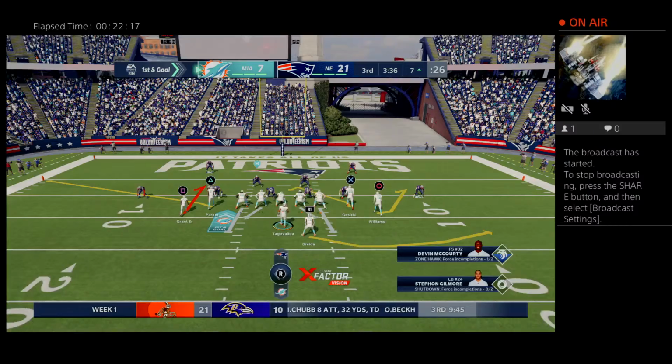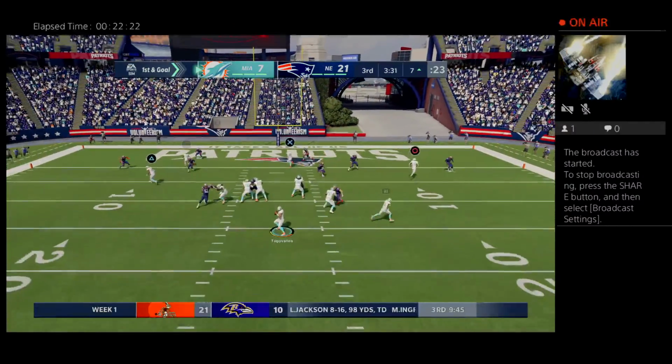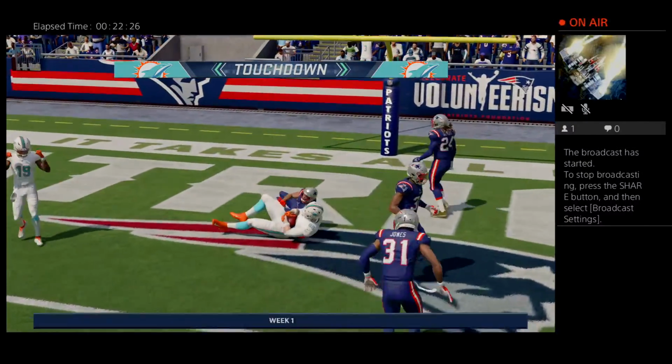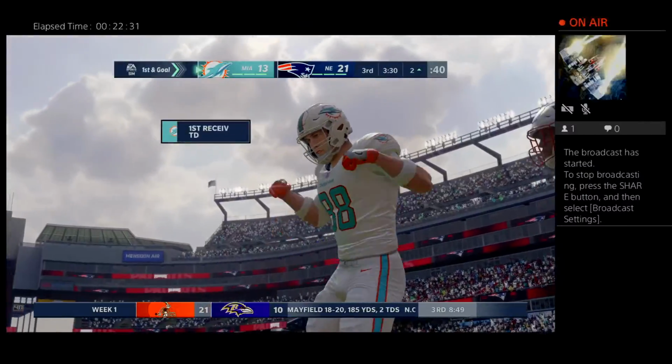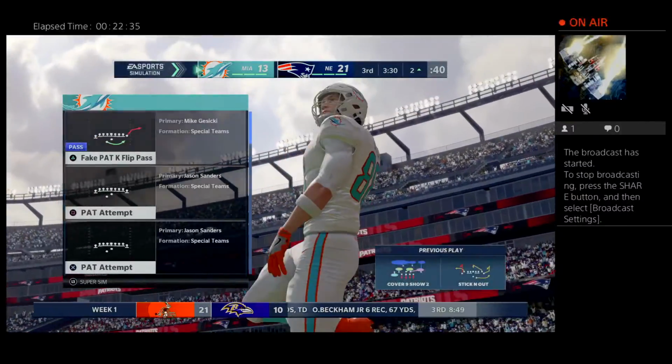1st and goal, and they got to be thinking a chance to get right back into this football game. From the gun, it's Tua. And he's got his tight end, Gesicki, in the end zone. Touchdown, Dolphins. Complete to Mike Gesicki. A 7-yard touchdown grab. And the Dolphins able to get this back within a touchdown.